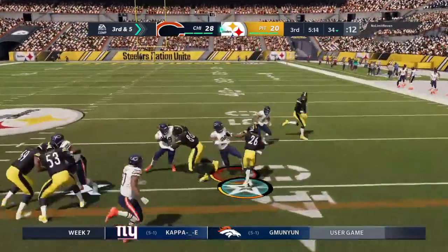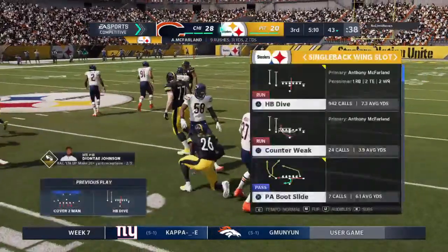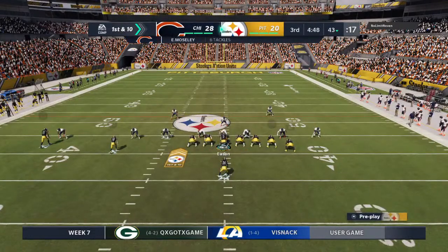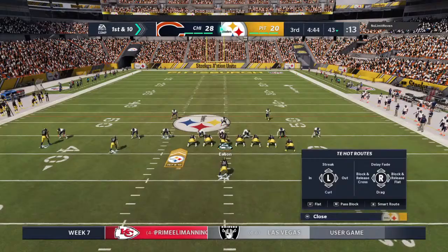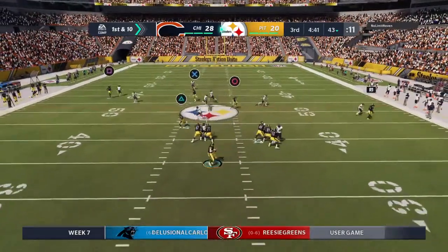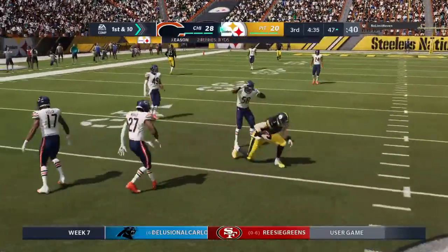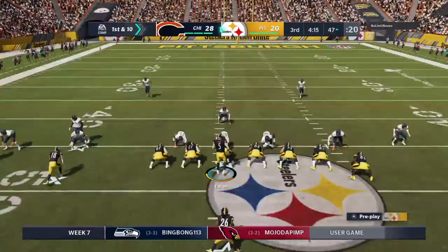McFarland once more. And he's taken down at the 43, but not before picking up the first. That's good. That gain of 9 buys them a new set of downs. 1st and 10 at the 43-yard line. Throwing on 1st down. Eason steps away to his left. Give him 10 that time, escaping the danger, running with it, and picking up a 1st down.